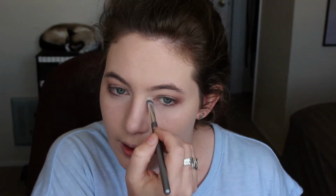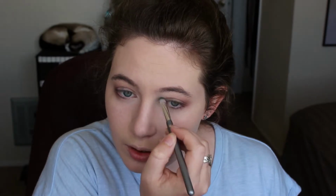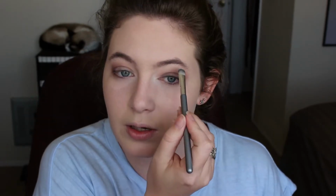Now time to add our inner eye highlight, and I'm going to go into the color called Sandcastle on the palette. It's a pretty white shimmer, and just going to dust this into the inner corners. And I'm also going to put this under the brow bone for a brow bone highlight. I know not everyone likes to use a shimmer color for under the brow bone, but I happen to think it can look nice, so that is what I'm going to do with it.